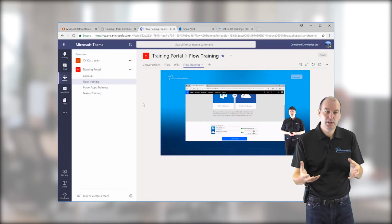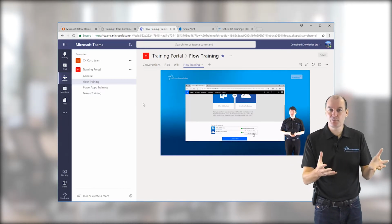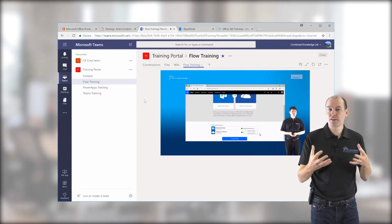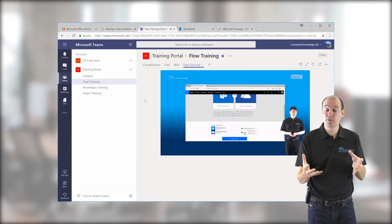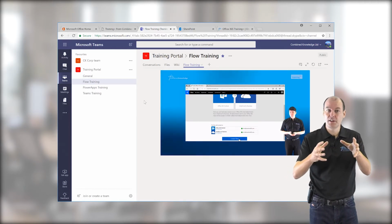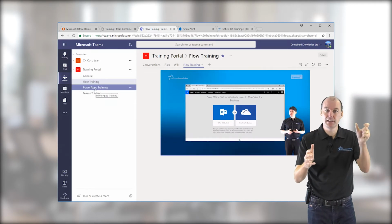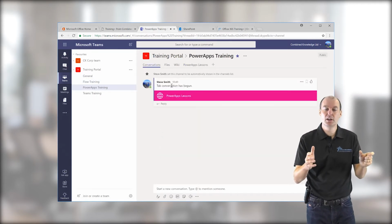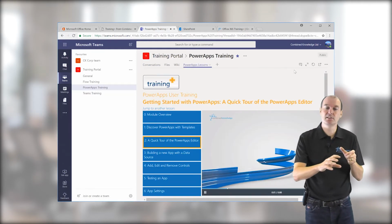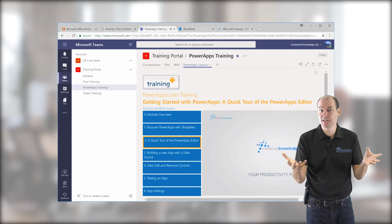So for example, we can turn around and we could go to the Power Apps training example channel that we've got here. And let's say, for example, you don't want to do just the video, but you actually want to have not only the video presenting, but also the navigation around it. So all of those different lesson plans that we looked at before, I want to include those so that the user can skip into the different lessons as part of their learning experience in this particular Teams channel.